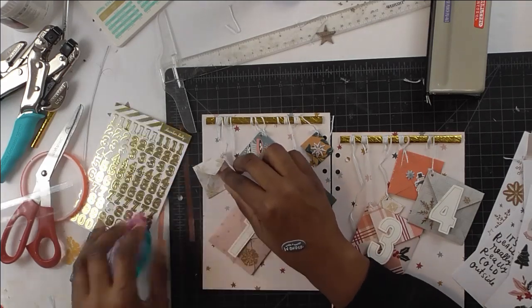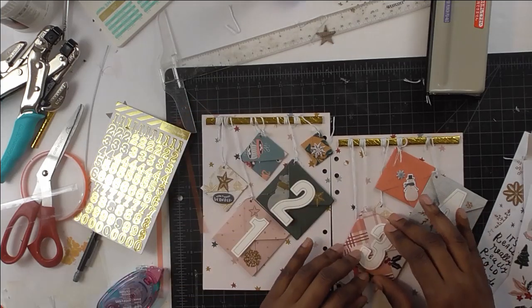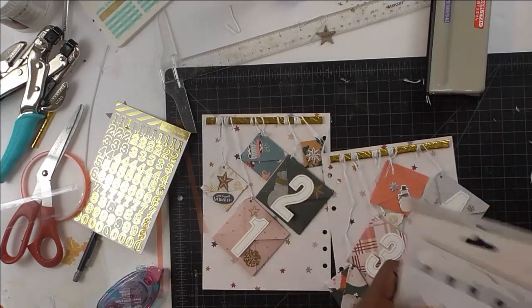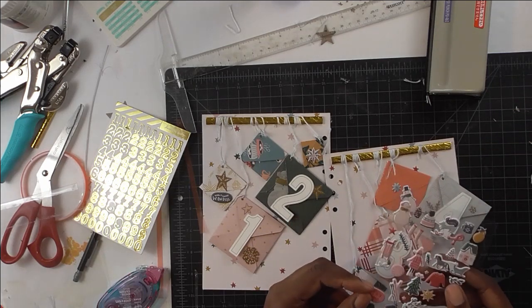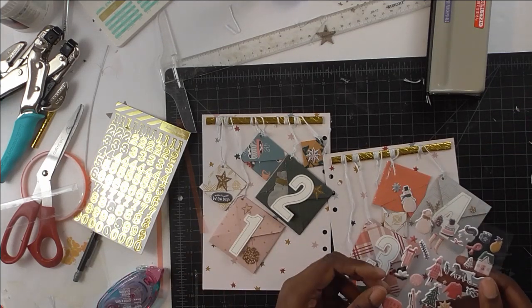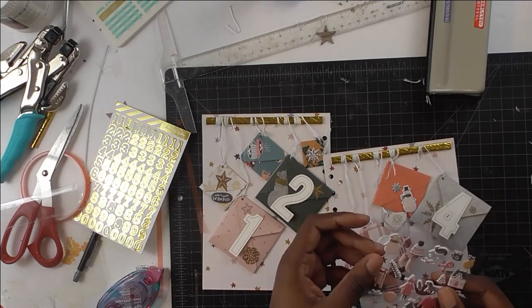I layered it. I pulled off most of the chipboard just so it wasn't two-dimensional. I don't know why I'm fighting the dimension. Dimension and I are friends at this point, so I should just stop fighting and go with it. But I'm doing my utmost best to end up with one album in 2019. And that's what I did for day 4.